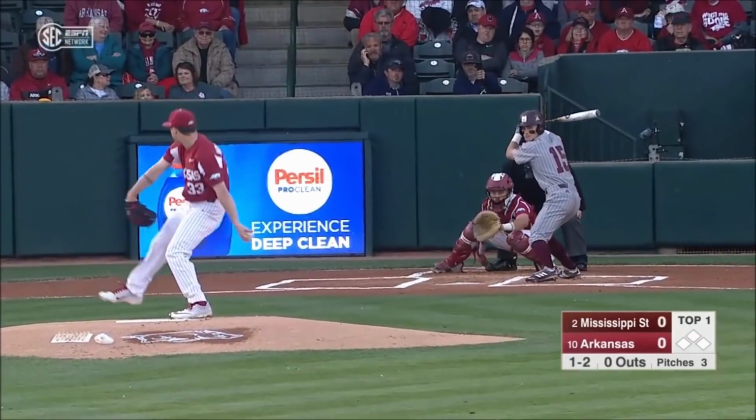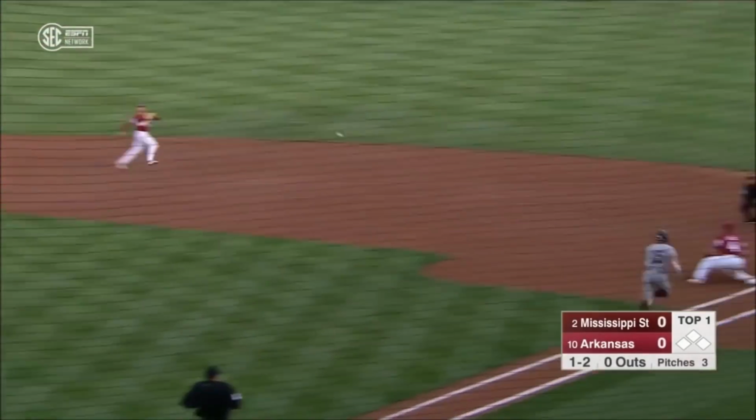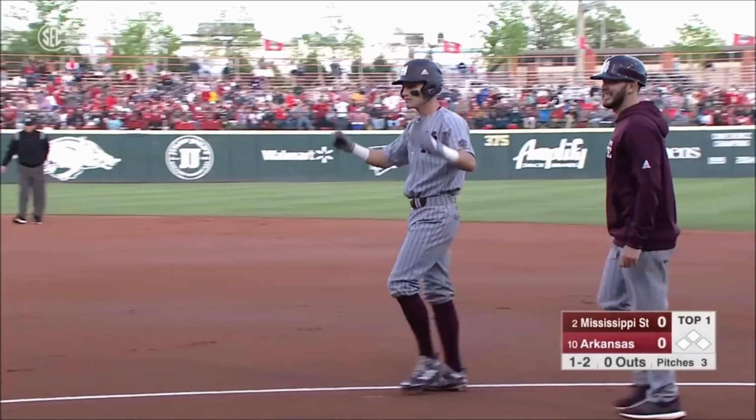It's just under 400 on the campaign. Chopper up the middle. Martin has to hurry his throw. Ezell kept his foot in the bag, and Mangum can't believe it. He wants a review.